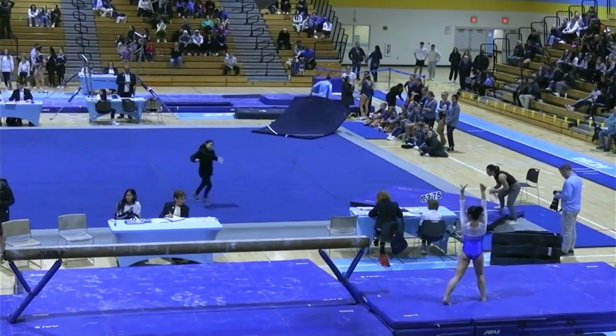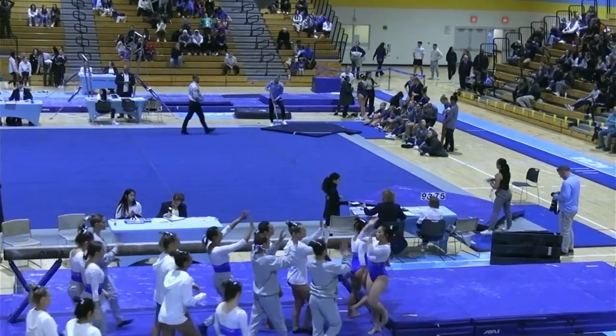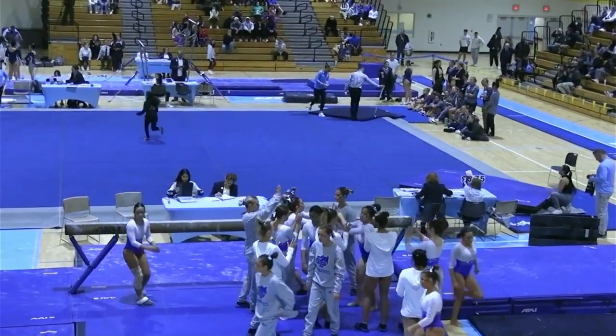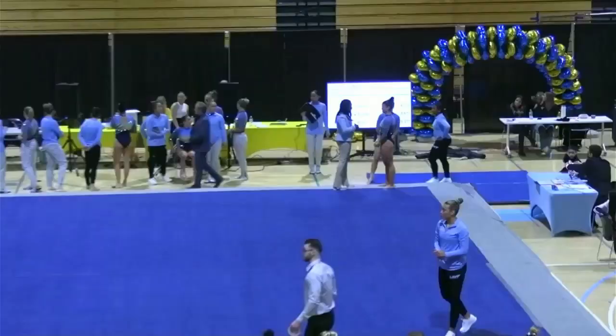And a good dismount there. Really, you know, just great for her to get out there this year. She's such a beautiful beam worker, and I'm sure that was just, you know, first routine of the year nerves. Glad to see her get back up there and repeat the skill with no problem.